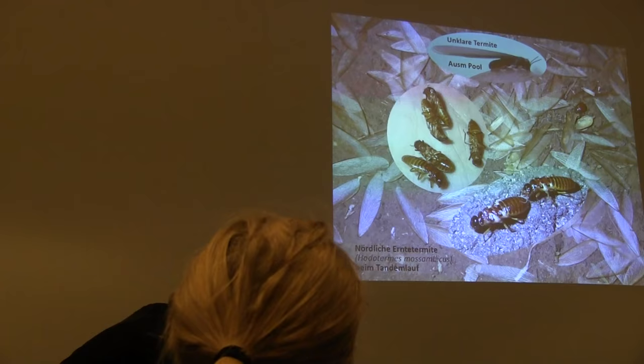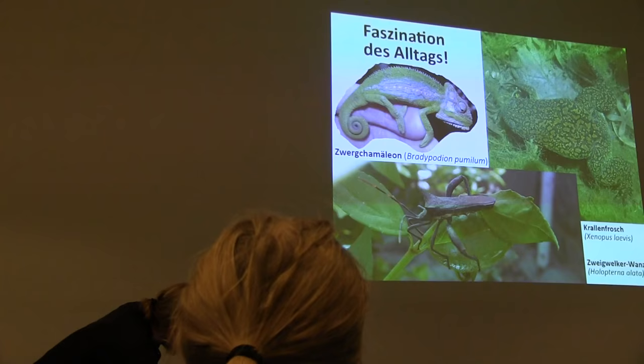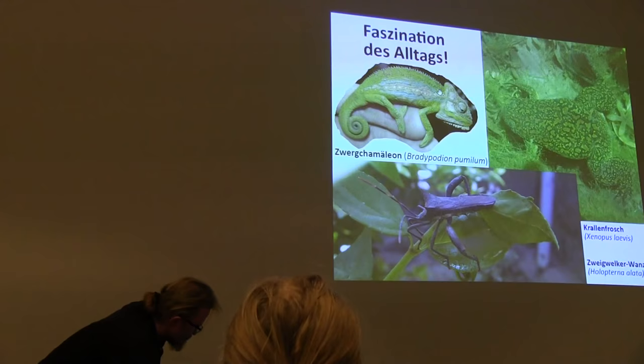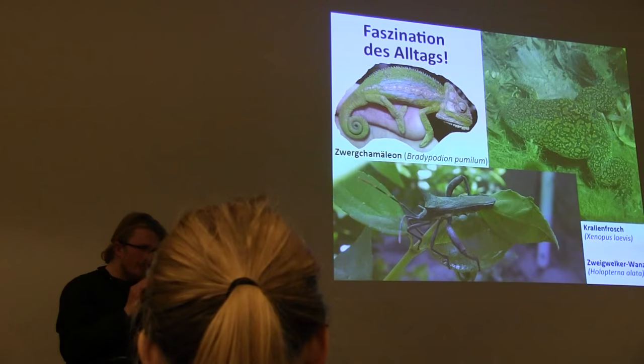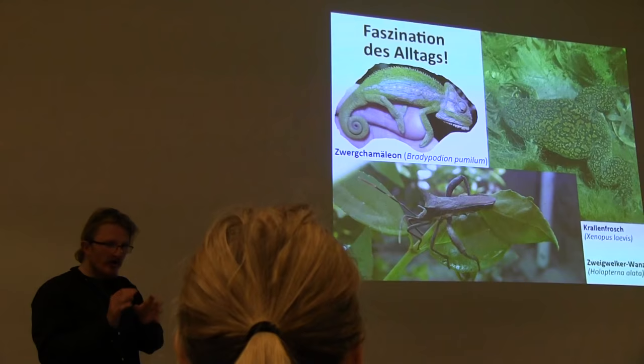So we are almost done. Only two or three slides left, but this is my main phrase in my life: fascination of the daily life. So many people are hunting for the special things and they only want to see the jewels, or only want to see the lyrebirds, or only want to see something special, and they ignore the daily stuff because the daily stuff is boring for them. And I think it's the opposite, because if you take care of the daily stuff you see the jewels, otherwise you will miss them.